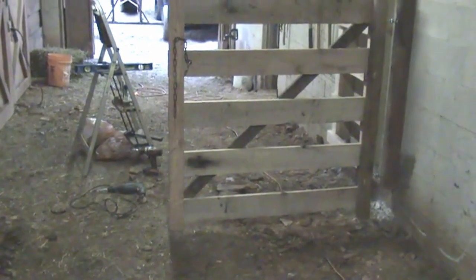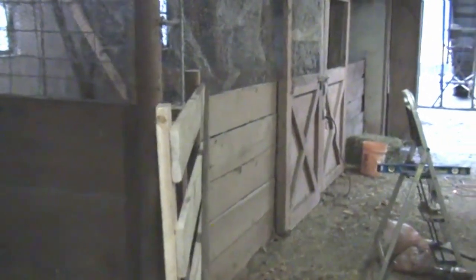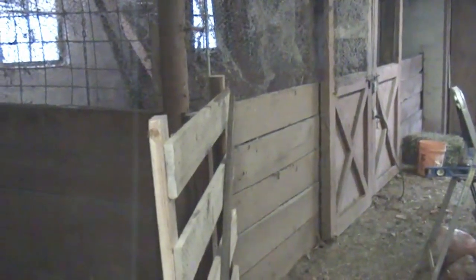Anyway, this is the gate for the cattle limit. The feeder will stop here as well. And I've kept these two stalls. The chickens are in one right now. They're gonna go away into a different place, hopefully this summer.